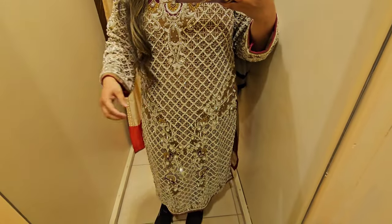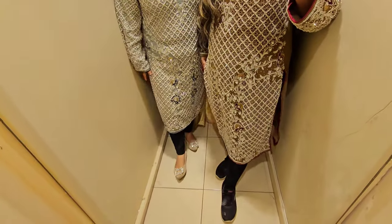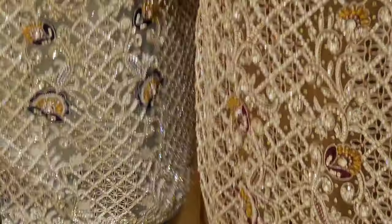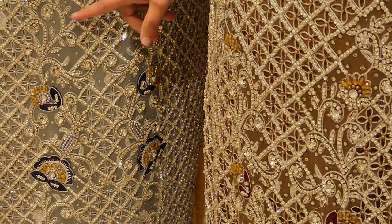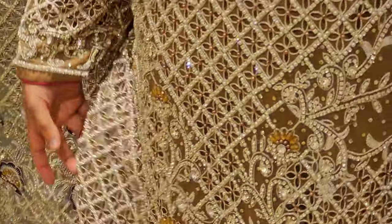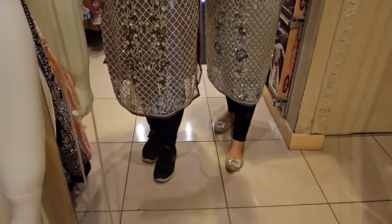It's nice, beautiful, both colors. Can you see the difference? This is more like a brownish, silver, golden brown, right? Yeah, golden brown. And the amber one is a silver gray with the blue. Kidhar gaya mera haath, kidhar ja raha hai. Okay, the color, beautiful.